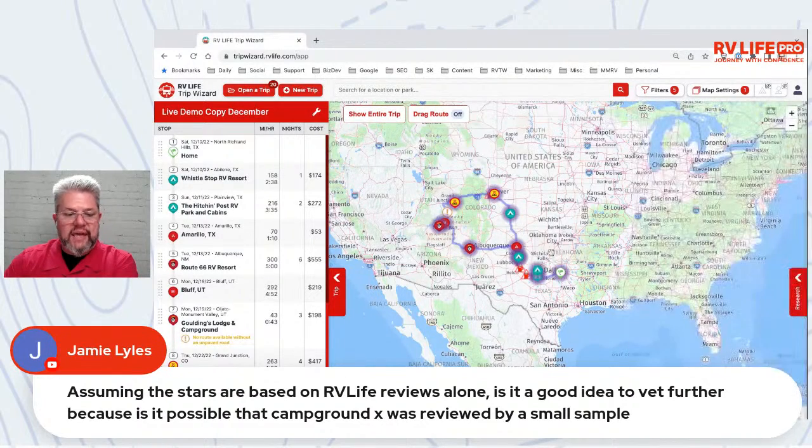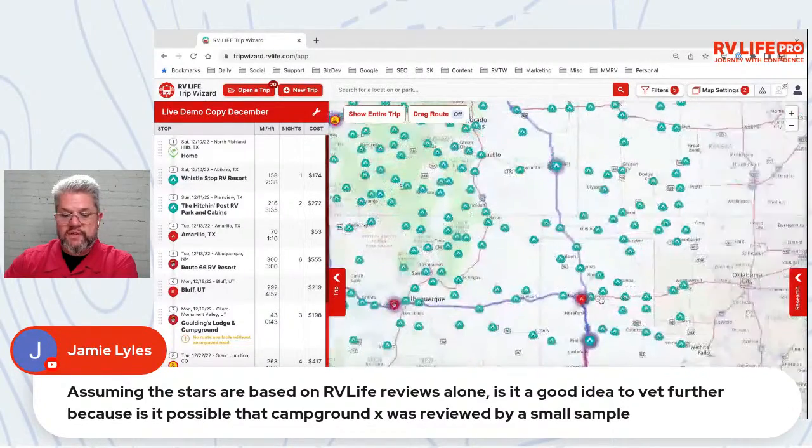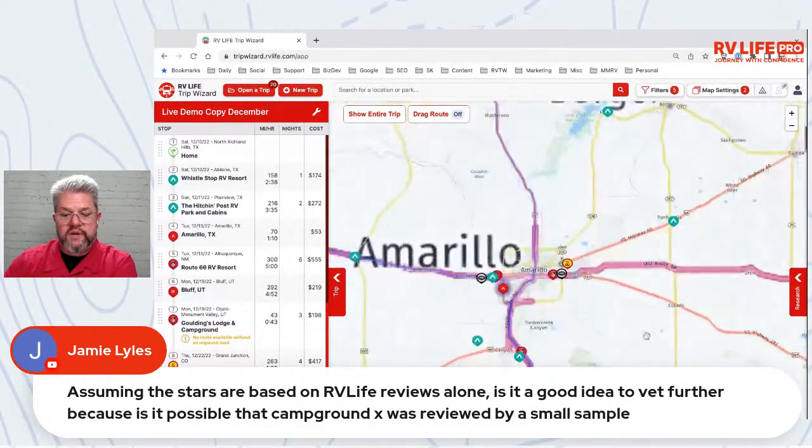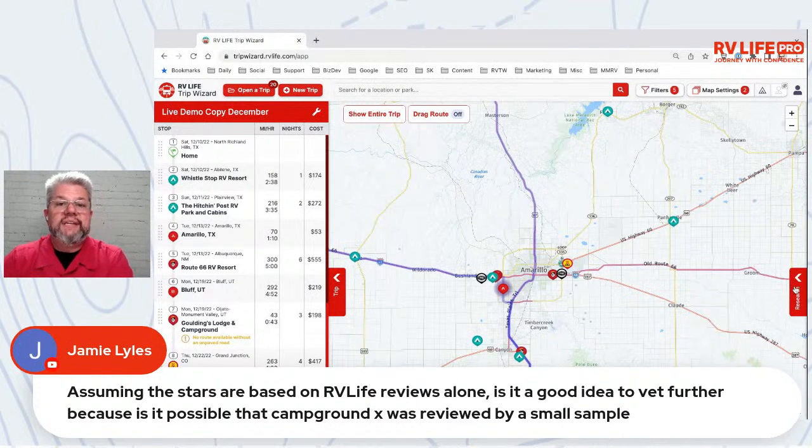Let's say I'm looking at a campground. Let me turn them back on. And we'll just pick something. Let's see, there's a bunch of them. I just picked the Amarillo area because I know there's a bunch of them there. The short answer is yes.